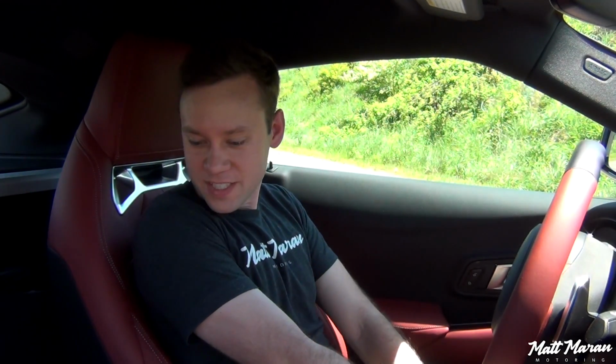The infotainment system is going to be totally foreign to you. All the controls are going to be totally foreign, but that's okay. It's not too hard to learn. But anyway, first thing, sitting down in these seats.